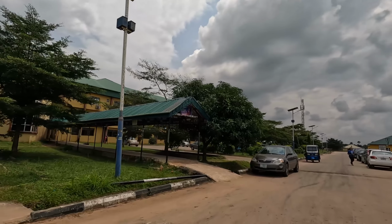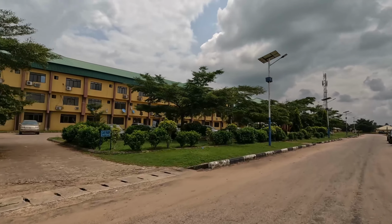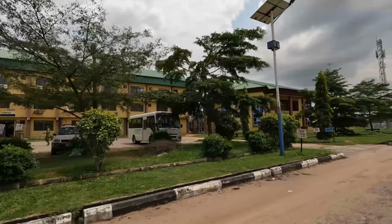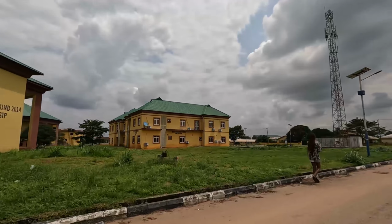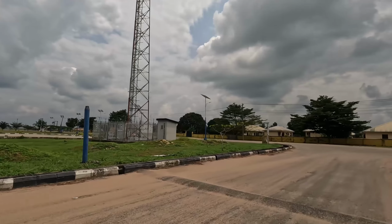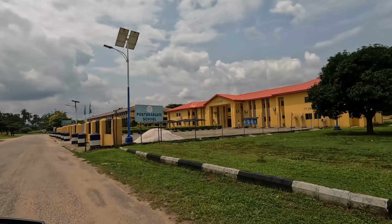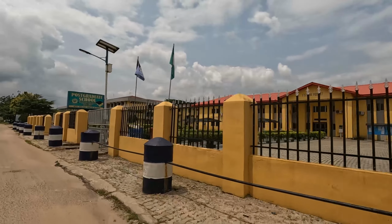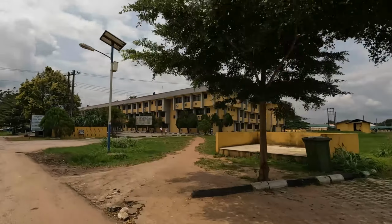This one is Faculty of Education. It's really empty. Very scanty. So what are these buildings? Postgraduate school. Yeah, we have Faculty of Social Science.